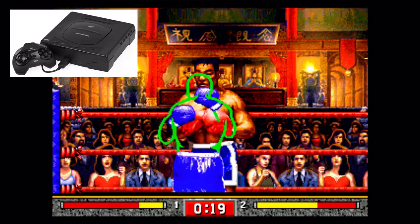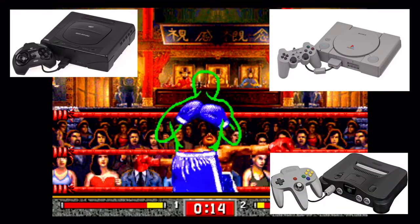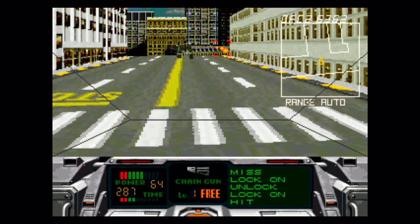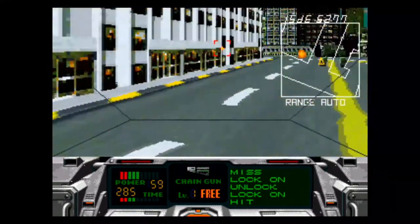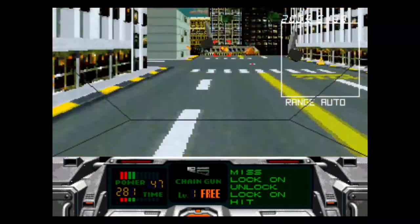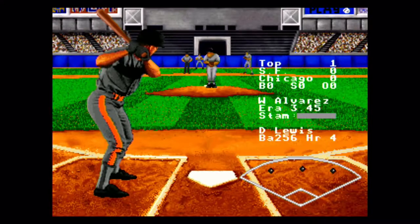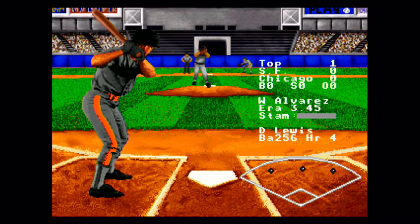With the Saturn on the horizon, along with PlayStation and Nintendo coming out with their own systems, Sega had issues gaining third-party support for what looked to be a band-aid to the Sega Genesis. And the only games to truly take advantage of the hardware were games from Sega themselves.